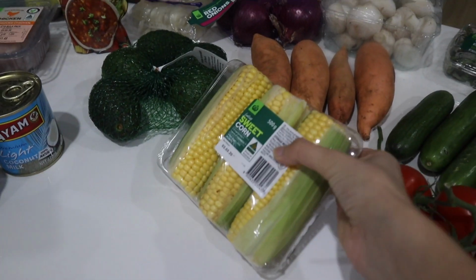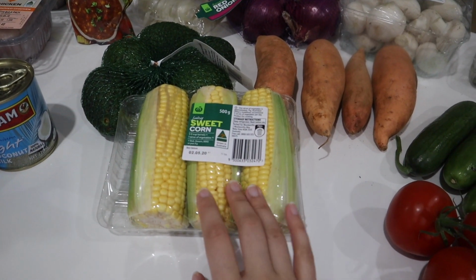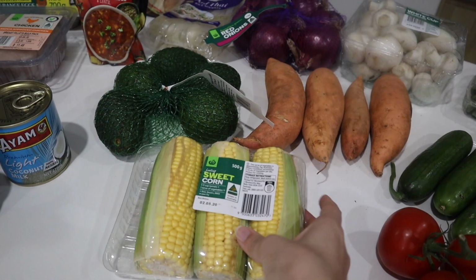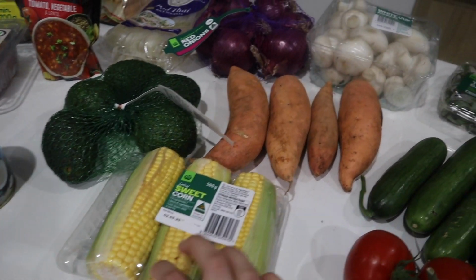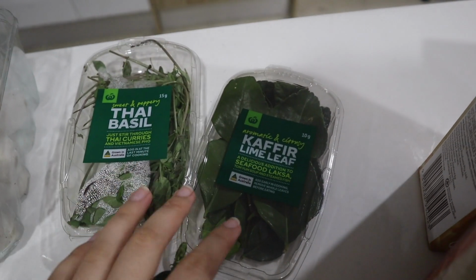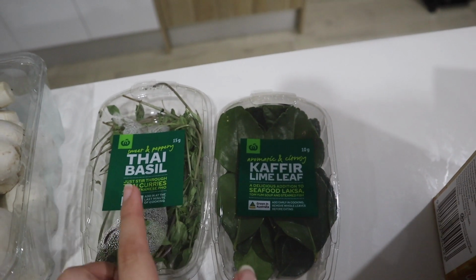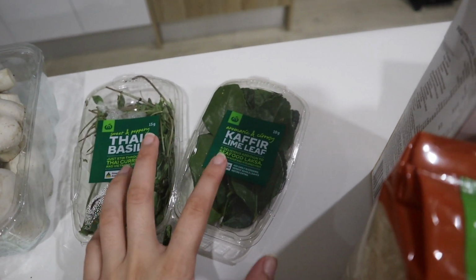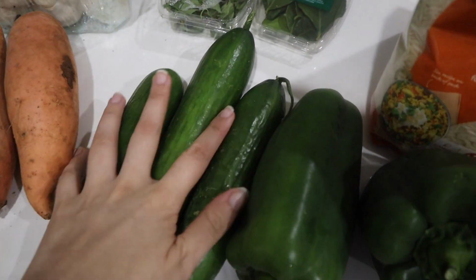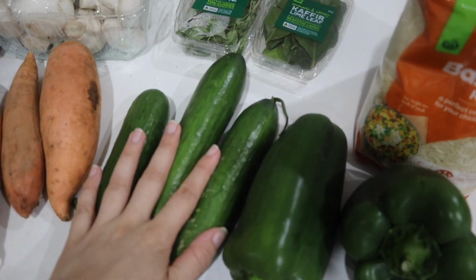This I don't usually pick up, but my roommate wanted to have some corn, so I thought why not give that a try. We can put some butter on it and just grill it on the stove, so that would be nice. And at some point this week I am going to be making a Thai green curry, so I picked up some Thai basil, kaffir lime leaves, so that would be really nice for the green curry. Some cucumbers, capsicum again for my breakfast, and this is for the guac.